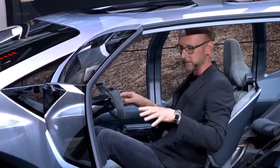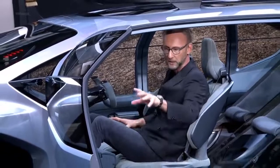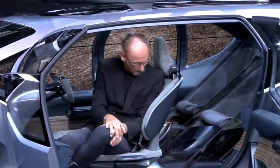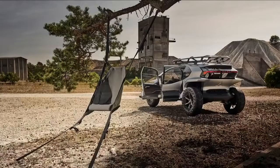All the materials inside are inspired by the nature: ocean blue, wood, forest green, gray. That's the idea that you will become one with the nature. Another detail which I really like are the rear seats. The rear seats are designed as a hammock, and you can use them easily as well as a mobile outdoor furniture. I love this idea.